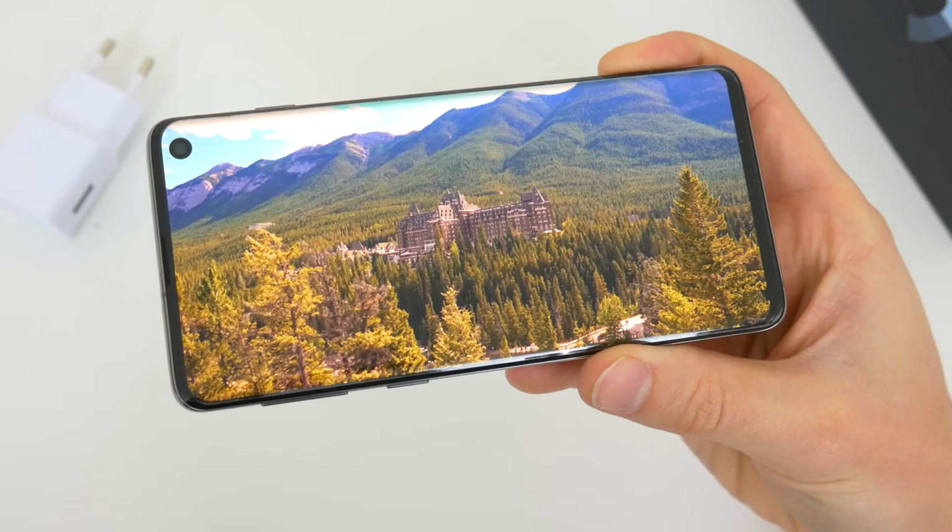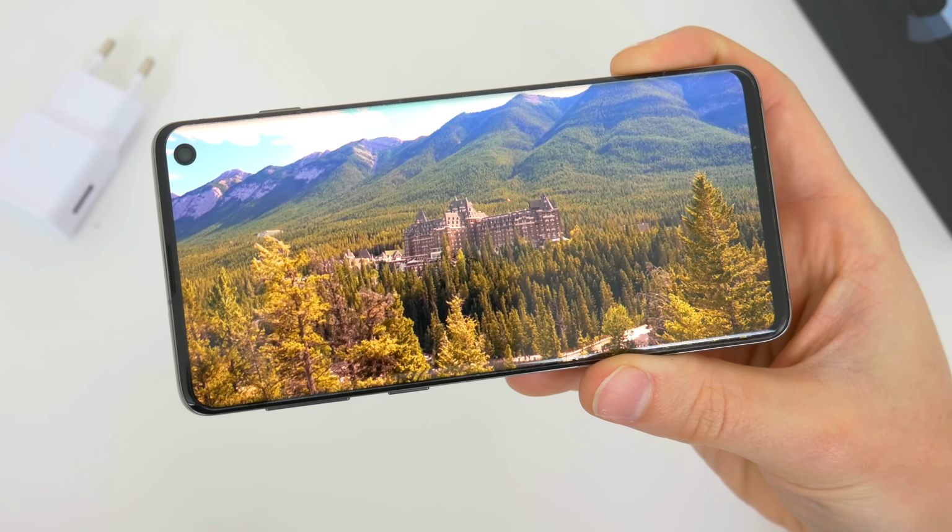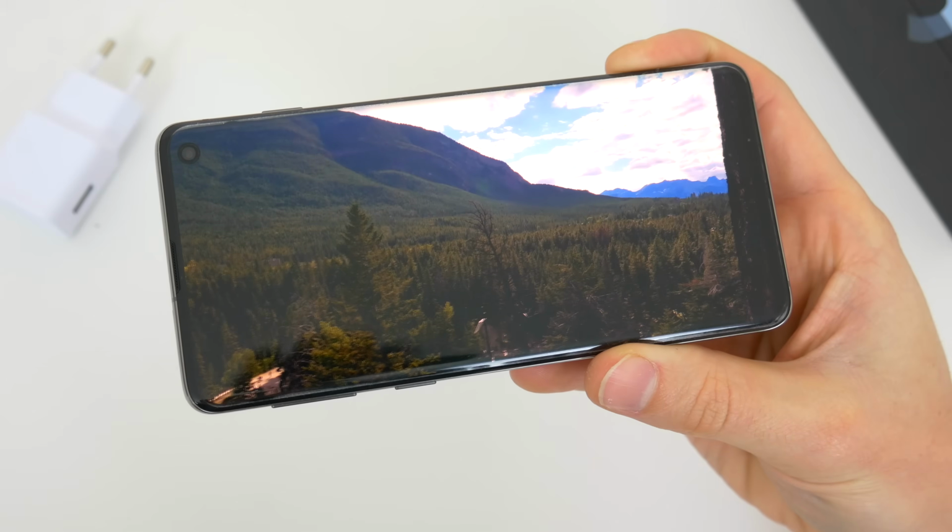I think if there were just one reason to pick a Samsung flagship over the competition, it would most definitely be because of the display.